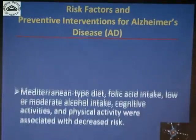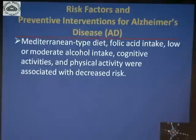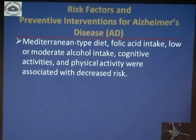Now, the previous speaker already mentioned the diet. Diet seems to be very important. It seems, to the researchers, that those who live in the Mediterranean area have much healthier diets because they eat much fish and don't eat much animal meat. Folic acid intake, low or moderate alcohol intake, cognitive activities and physical activity were associated with decreased risk.